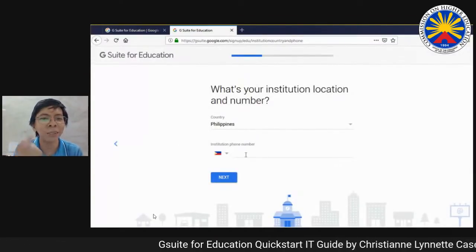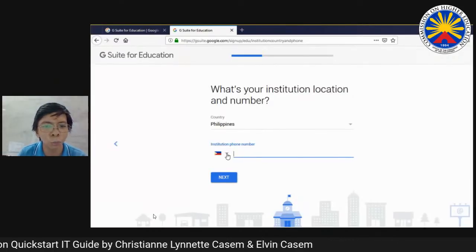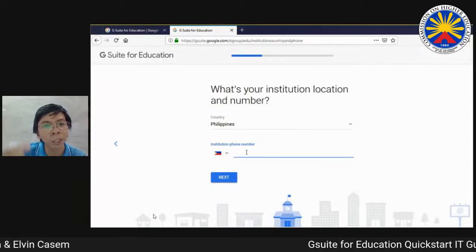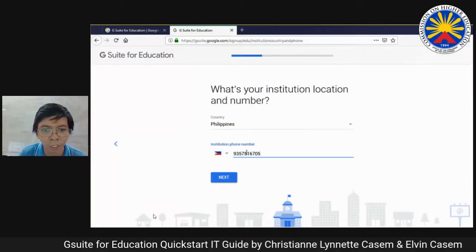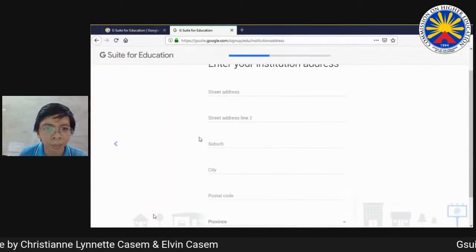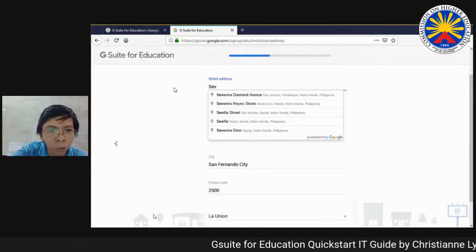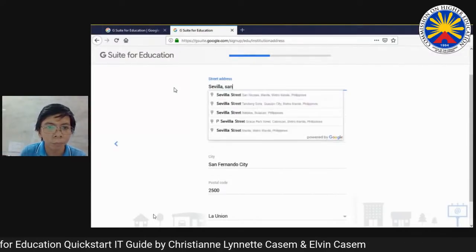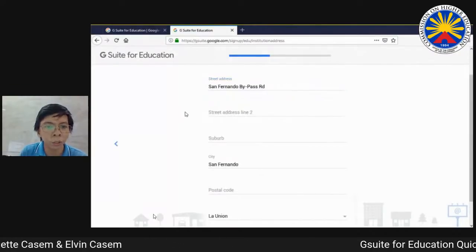Okay, so pili tayo ng country. Make sure na active yung institution phone number para makareceive tayo ng notification or you can recover your login sa G Suite. Okay, so I'm just typing. Okay, so address. Dapat ma-fill out natin lahat ng field. Actually, ang required dito is yung street address. Let's just say dito sa Ched Region 1 address.